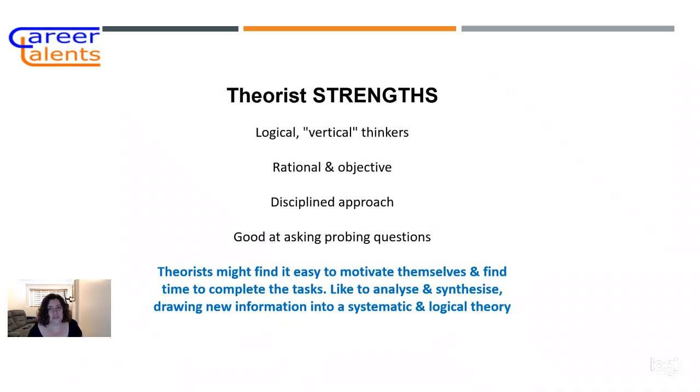through and analyse. So you'd need a quiet environment, maybe an office, or maybe working from home would be good for a theorist because they need time out from the people to pull all these ideas together and really use their theorist strength the best way they can. You'd find it easy to motivate yourself and find time to complete the tasks. You're very self-motivated. You like to analyse, you like to synthesise, drawing new information into a systematic logical theory. And you need a job that will help you do that if you're a theorist.